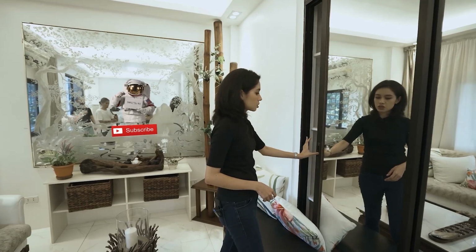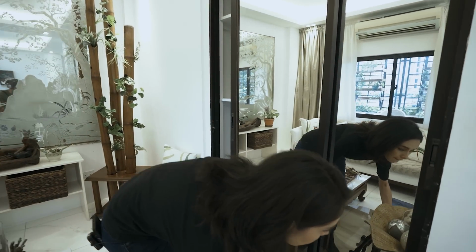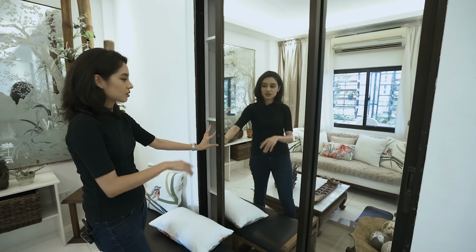Oh, it's storage! Okay, kita ba? Sorry, hindi ko pala pinakita. I have to move this though. Just a little bit. There we go. Okay, so it's storage. I didn't notice this earlier.